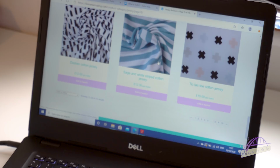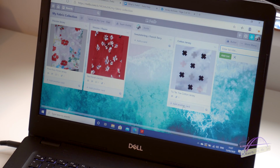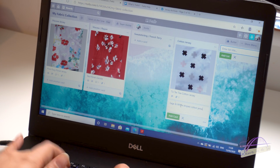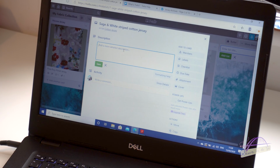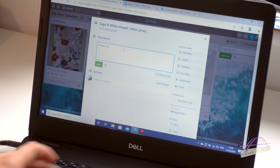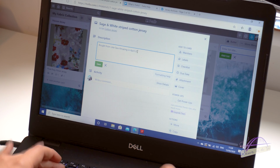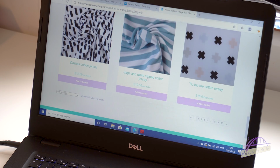There it is, sage and white striped cotton jersey. So I'm going to add this one next. So I add another card, sage and white striped cotton jersey. Click on there, we can add the information. Bought from Like So Amazing in April 2020. I've got 1 metre of that, and let's find out how wide it is.